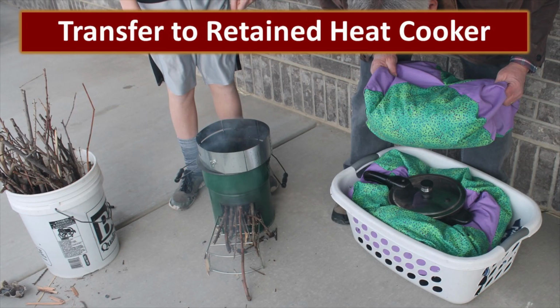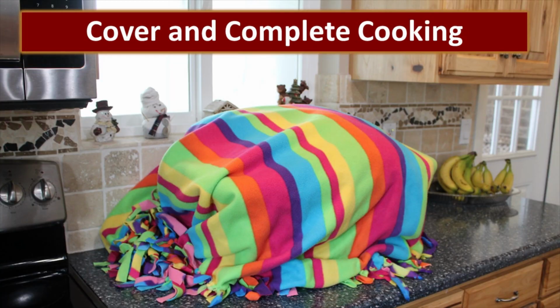We then immediately transferred it into our retained heat cooker. So we're trying to use every device and every means we can to conserve that energy and that heat. We added one more layer of insulation to that retained heat cooker to make sure that we could conserve as much of that energy as we possibly could.